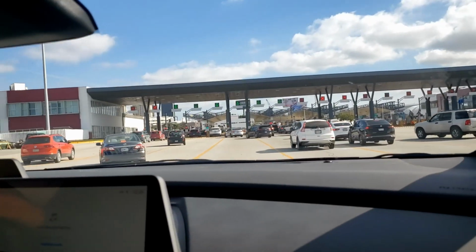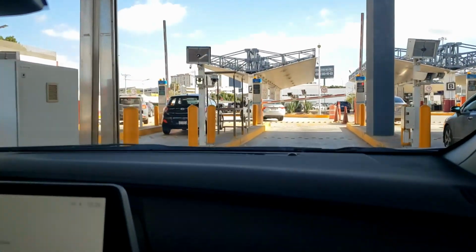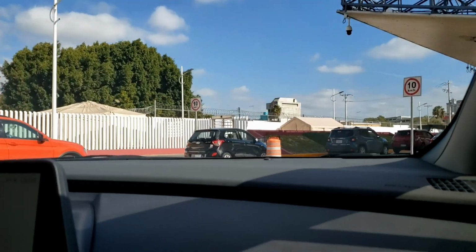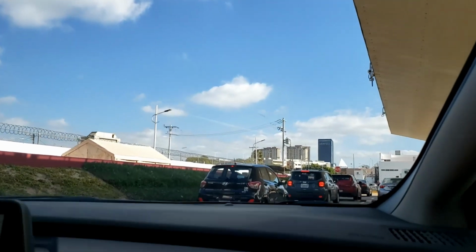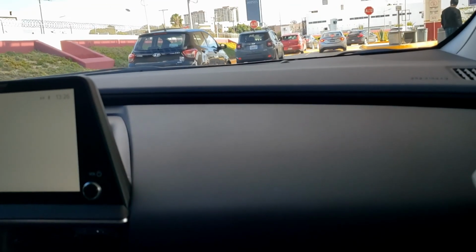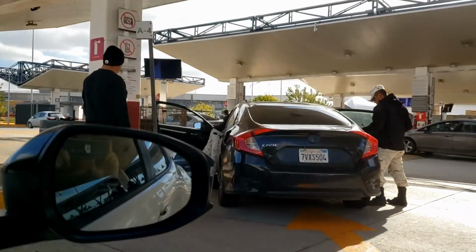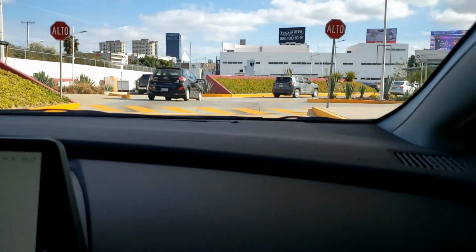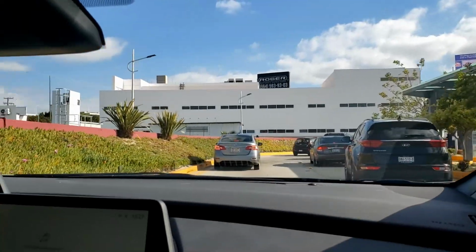And this is the line coming in. Maybe you get an inspection, maybe you don't. We didn't. We got through. We made it! We're in Mexico! Yay!